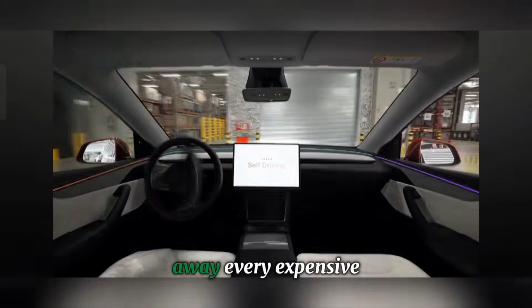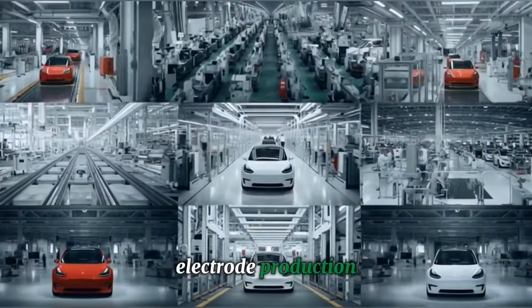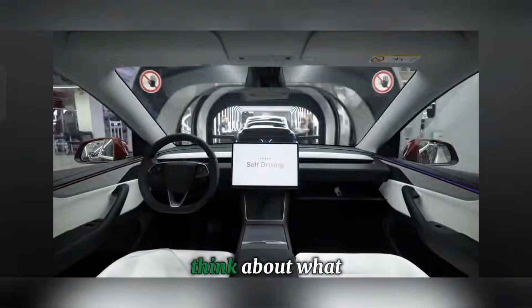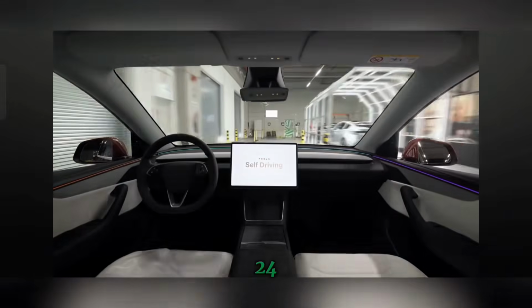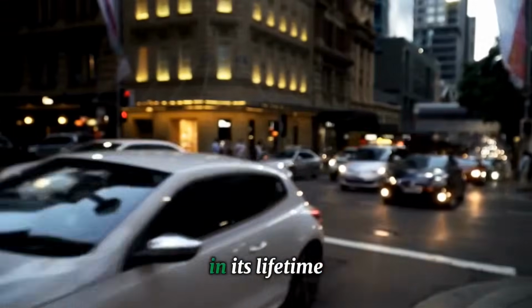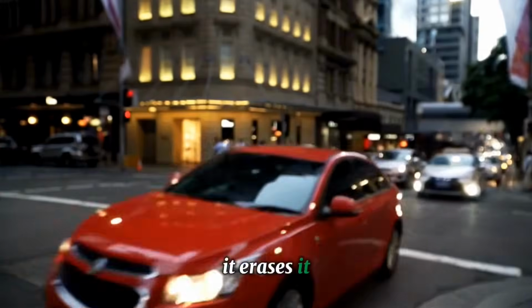Tesla has stripped away every expensive component, simplified the manufacturing to pure dry electrode production, and optimized for cost per mile. Think about what that means. A robotaxi that costs less to build than a Camry, runs 24/7 without refueling, and never needs a battery replacement in its lifetime. The NC05 doesn't compete with Uber, it erases it.